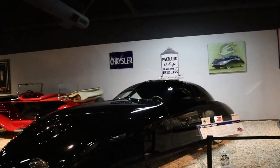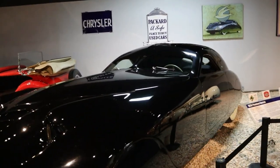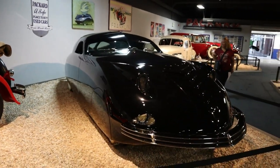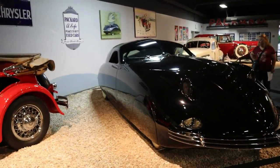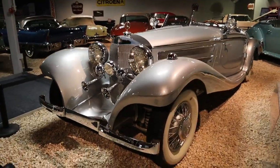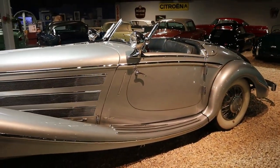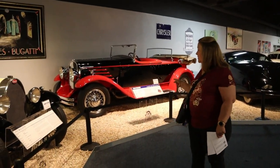The door handle on the Phantom, you kick underneath of it. Really? Yeah. This was the only one built. Wow. It was an experimental model, $12,500. Look at how they covered all the wheels. Pretty cool. Oh, that's pretty. That's a Mercedes, a 1936 Mercedes, a popular make of famous aviators.